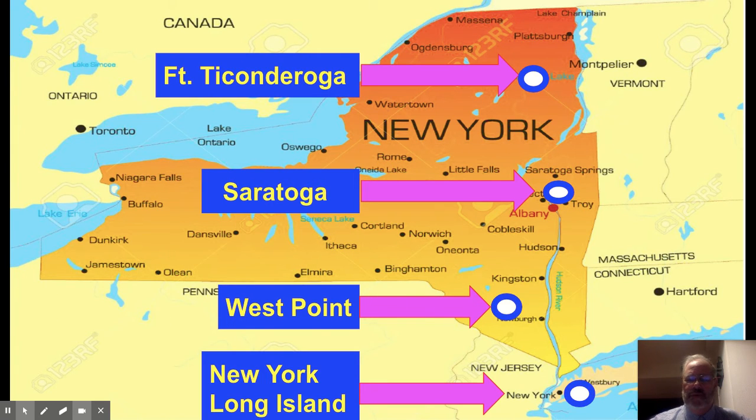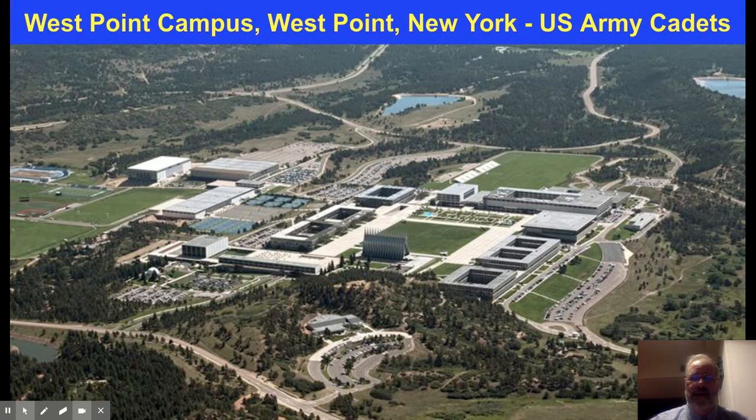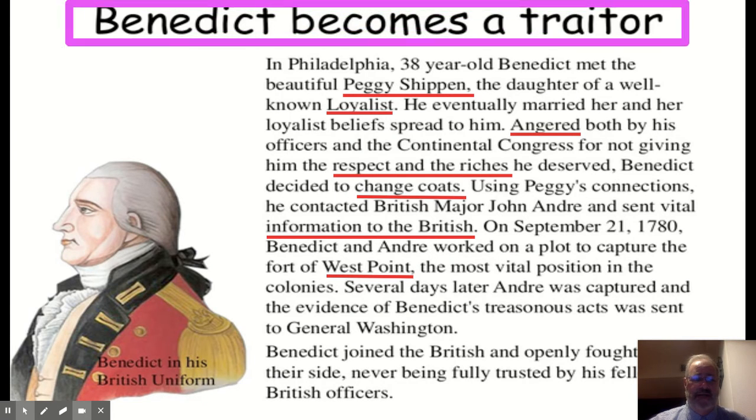Now, for those of you familiar with West Point, this is where our Army cadets get training. This is an aerial photograph of the academy as it looks today. Okay, and here's a picture of some of the cadets in the gray uniforms. This is also where our Army soldiers and officers are trained. Okay, now on this next slide, I'm not going to have you read everything on the right. You can pause and look at that if you want.